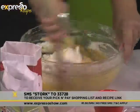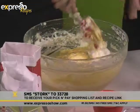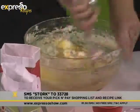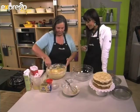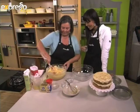It's looking good. Did you enjoy World Baking Day? I loved it. I think every day should be. I know, I agree with you. There's something about baking that just makes you nostalgic. It's wonderful to sit down and eat it afterwards, share it with a cup of tea with someone. Yeah.